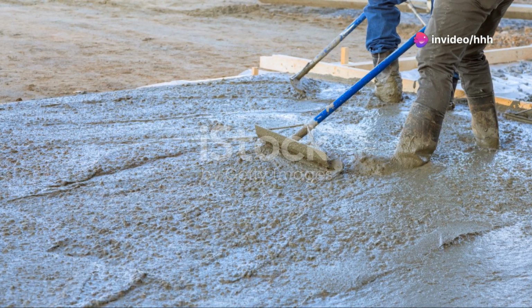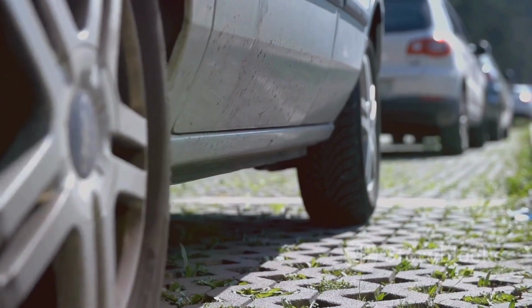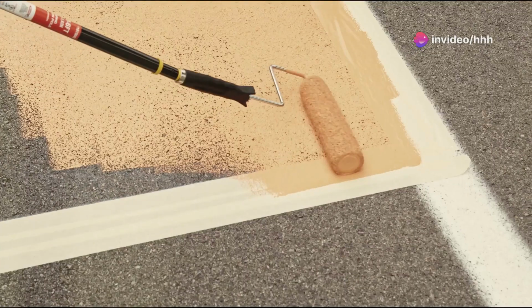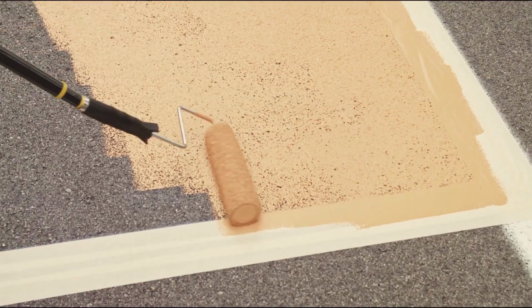If durability is your top priority, concrete might be your winner. This workhorse material is incredibly strong and can withstand heavy traffic. Concrete also offers design versatility. You can stamp it, stain it, or even add color to match your home's style. A well-maintained concrete driveway can last for decades, making it a worthwhile investment.